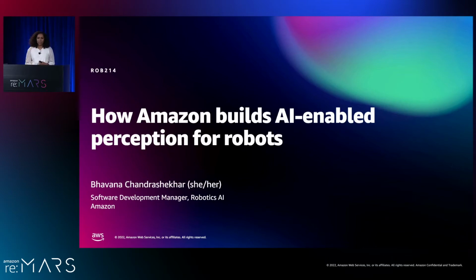Hello everyone, I'm Bhavna Chandrasekhar, a software development manager at Amazon. I'm here to talk about how Amazon builds AI-enabled perception for robots. I lead a team of applied scientists and machine learning engineers working to advance fulfillment at Amazon. We're solving some exciting problems, and we'll talk about one of them today.